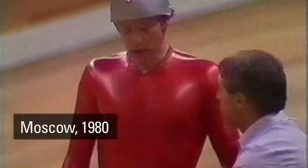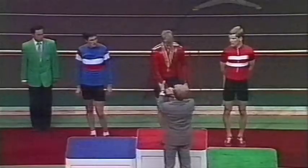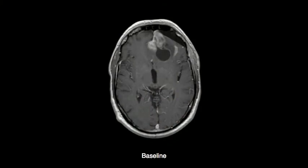Robert Dilbundy was a famous Swiss cycling champion. He won the gold medal in Moscow in the 4,000-meter pursuit. And 5 years ago, Robert was diagnosed with GBM. He received the standard treatments. He received surgery, he received high-dose radiation to the head, and he received first-line chemotherapy.